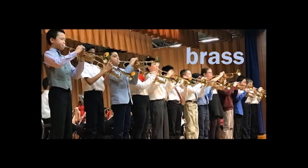Brass instruments are made from a long tube wrapped into a compact shape. The longer the tube, the bigger the instrument and the lower the sound. To make a sound on a brass instrument, you blow air into a cup-shaped mouthpiece while buzzing your lips. Most beginning brass instruments have 3 valves, except the trombone, which has a slide.